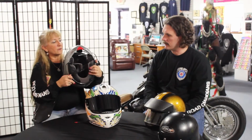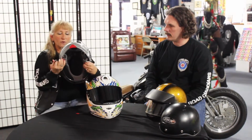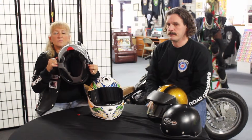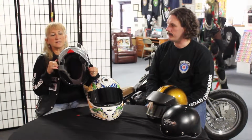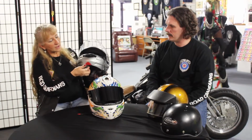I talked before when I was doing helmet removal about how you use the straps to compress the foam, and you can see here that this compresses the foam to the sides, making it easier to get past a person's ears. Now, this helmet also is considered a modular helmet.